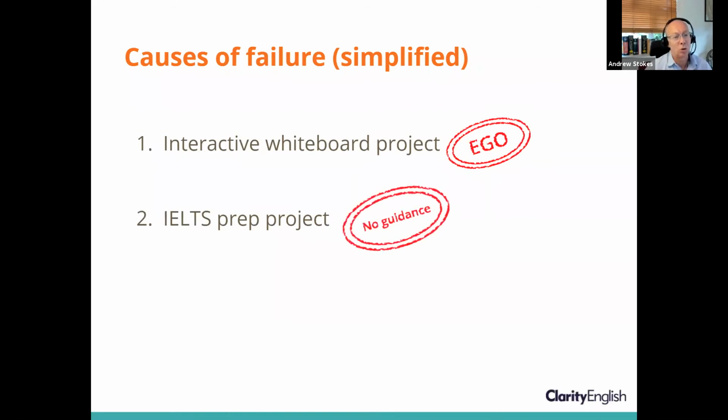As I've said before, there was a failure of institutional support. Perhaps this is understandable in a very large institution with multiple operations all over the world, like the British Council. But nevertheless, it's true that the less guidance a project's stakeholders have, the more likely the project is to get into trouble. And case 3, Zoom teaching in Queensland. This was a failure of change management, a failure of professional development.